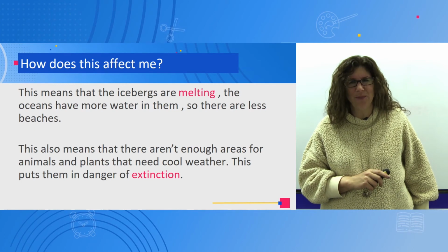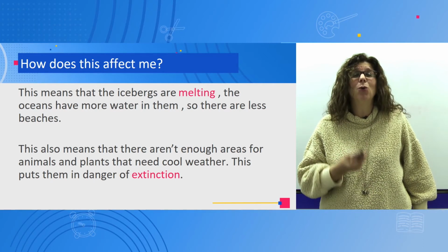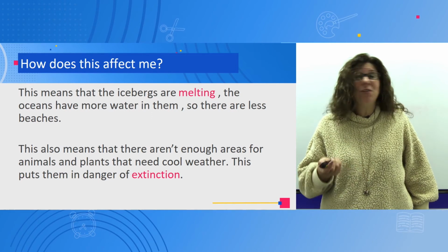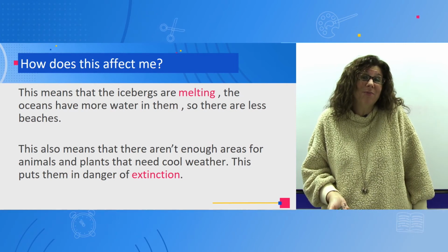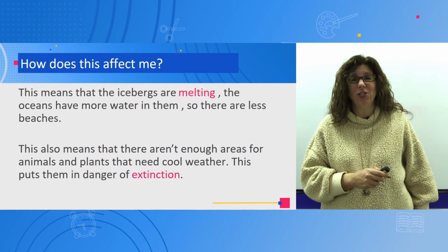and the beaches. It also means that there aren't enough areas for animals and plants that need cool weather. As we know, there are animals that like to live in the cold. If there's not enough areas that are cold, they won't have anywhere to live. And this puts them and the plants that like the cool weather as well in danger of extinction.